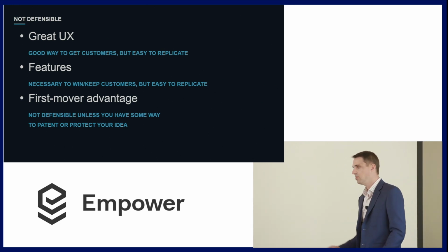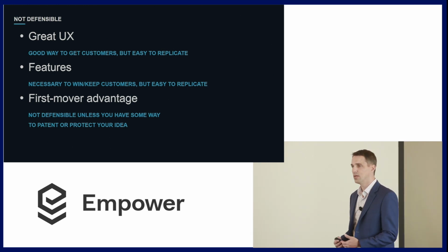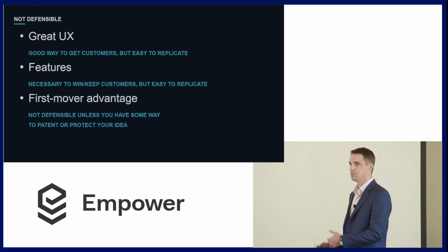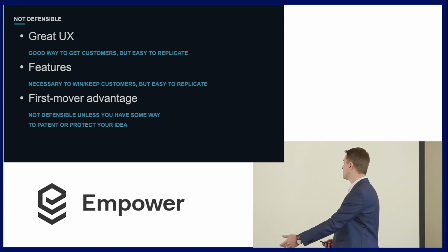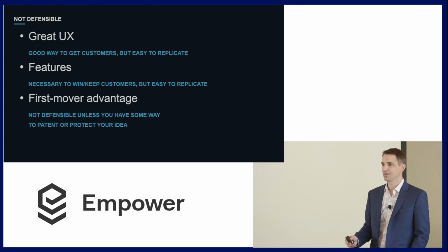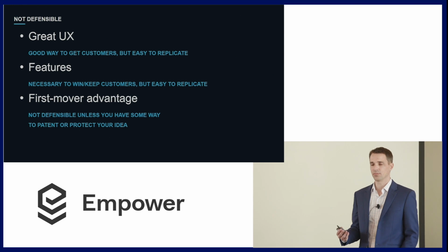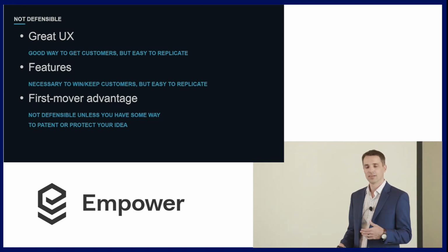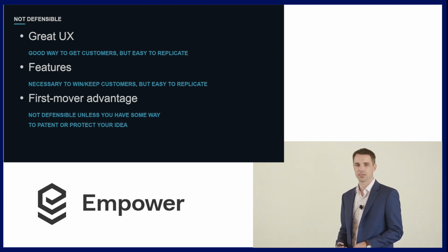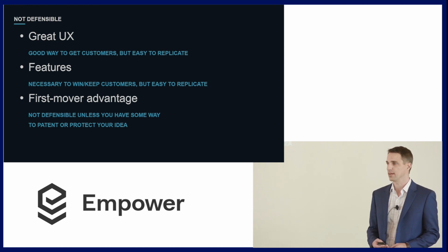Features. Obviously, you have to build features. Your customers are going to leave you if you don't continue to add value, but that's not actually a defensible strategy. It's just something you need to do to continue to push people to your next destination. And being first is not actually a defensible strategy. Often the first one wins, but there's so many times when you can think of Airbnb. Couch surfers were definitely there first, but Airbnb, you could say, won that market. So being there first doesn't actually sustain a strategy. It's just a nice to have.